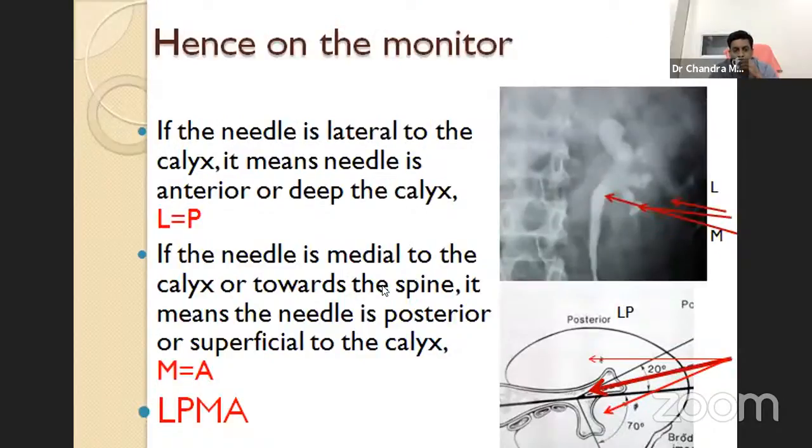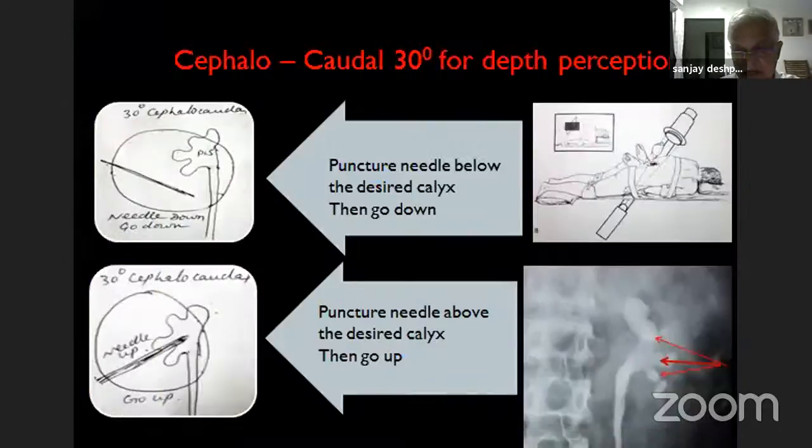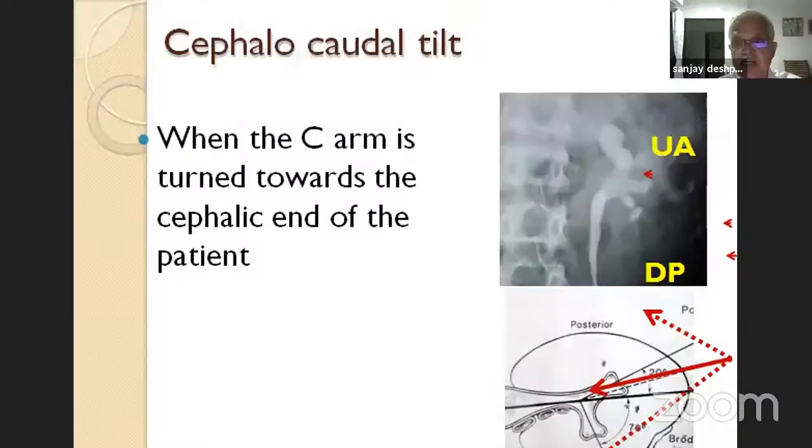Okay, now let us come to cephalocaudal. As I said, it is totally different. Some people, like James Lingeman as described in Campbell's, or I saw Dr. Jaydeep Date, routinely turn the C-arm towards the head end of the patient.